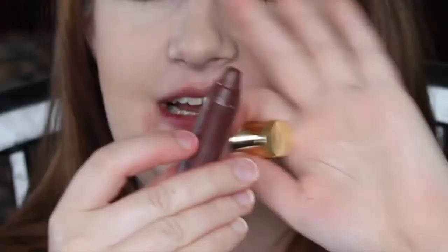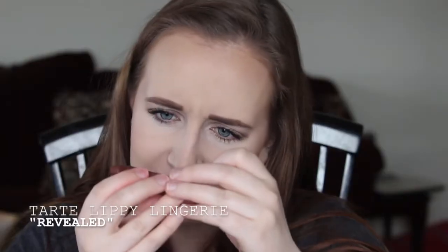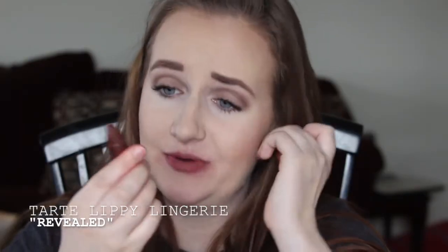Now, the next lipstick we have is this Tarte one. I just ruined the tip of this today. It's called Lippy Lingerie by Tarte. It's called Revealed. There's something funky going on in the corner of my mouth as far as application goes, but this lipstick is very nice. It feels similar to those lip balmy ones where it's sliding around a lot.